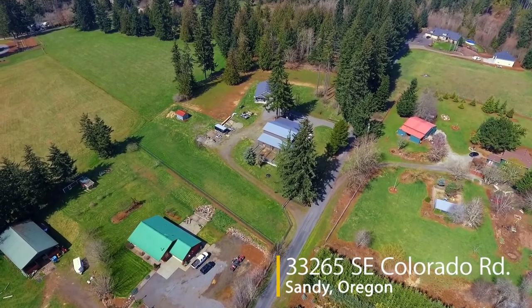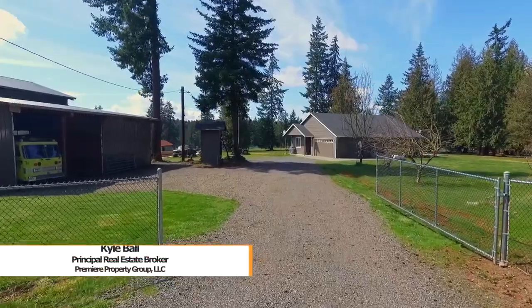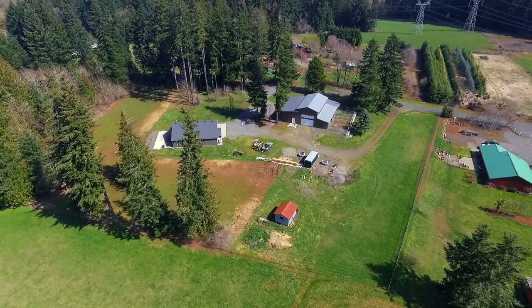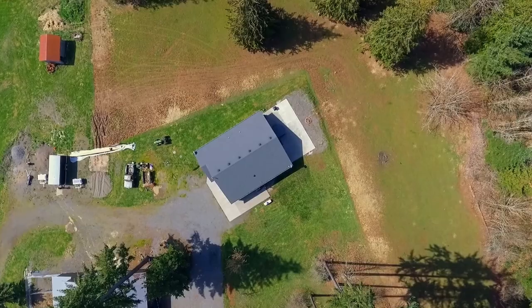Welcome to this fantastic opportunity on 3 peaceful acres in Sandy, Oregon. Here you'll find a beautiful one-level home in this private setting where it's easy to connect with nature. Complete with a 5-stall barn, it's ready for your animals with plenty of room for your garden, greenhouse, and more.